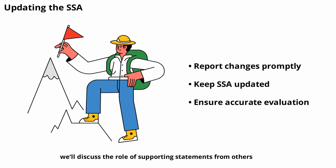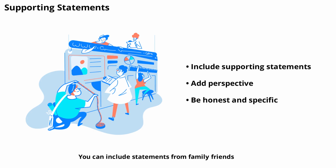Next, we'll discuss the role of supporting statements from others. You can include statements from family, friends, or caregivers who know about your condition. These supporting statements can provide additional perspective on your daily challenges. Make sure these statements are honest and specific.